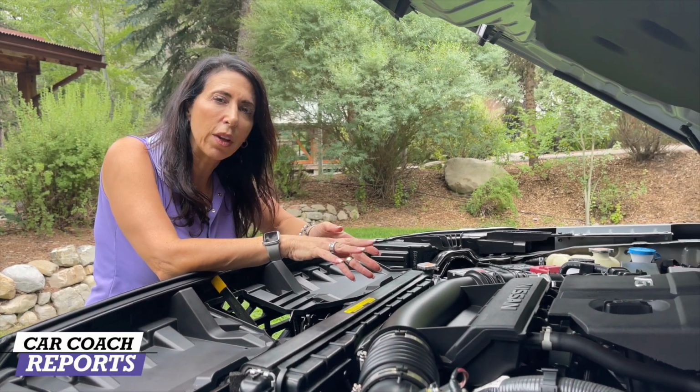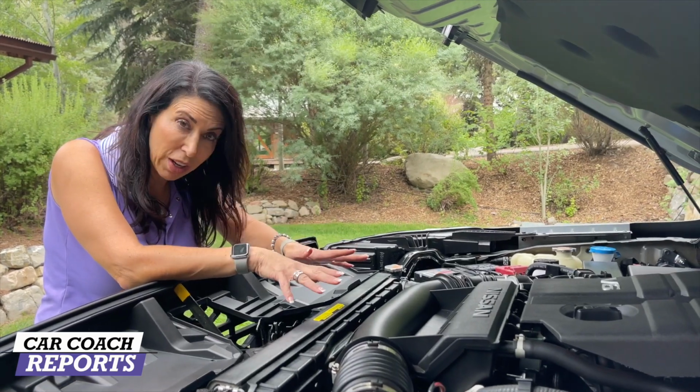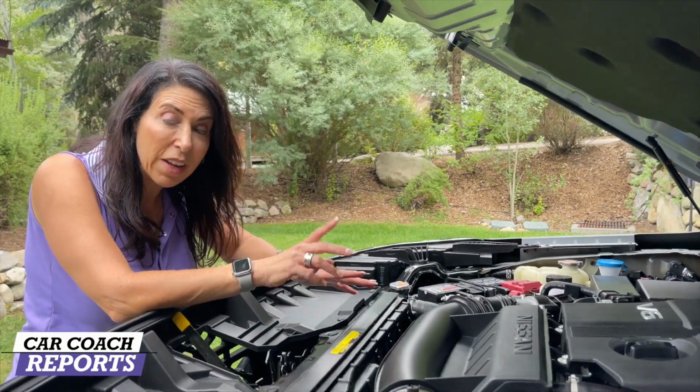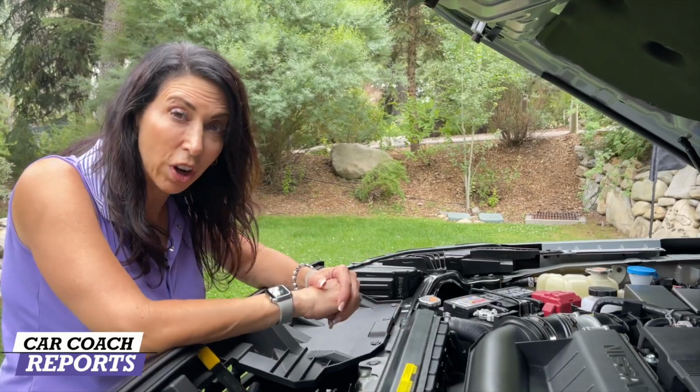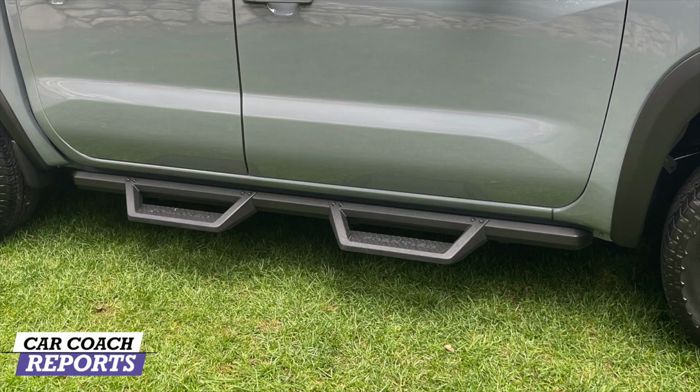One last thing to note is that more than 90% of the parts under the hood have been changed. They're retouched or redone, and that means you're going to get a better truck. There are 80 different accessories that you can get for this vehicle. One of them are these steps, which is nice. And you just pick what works for you. Again, they can install that at the dealer.